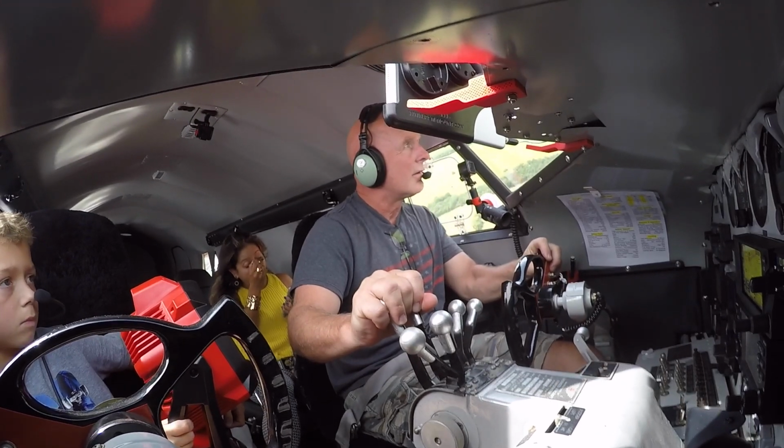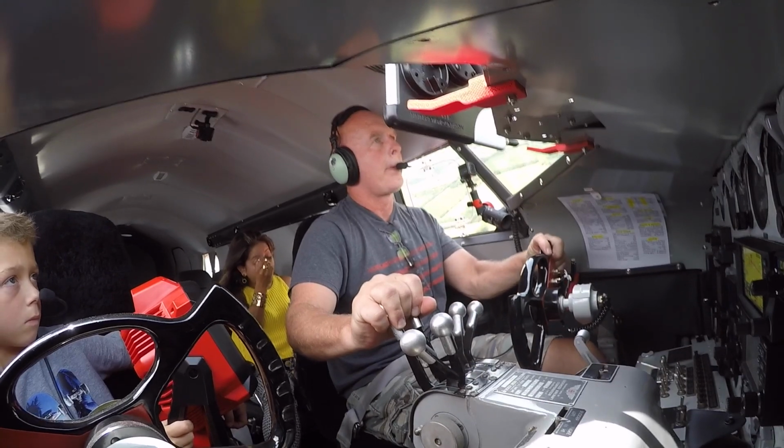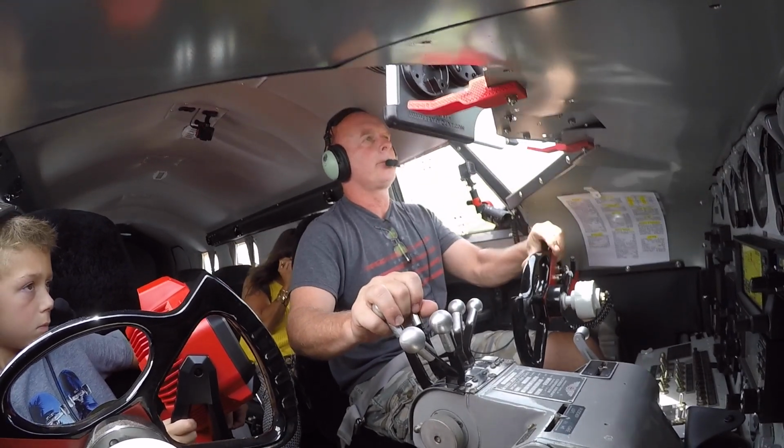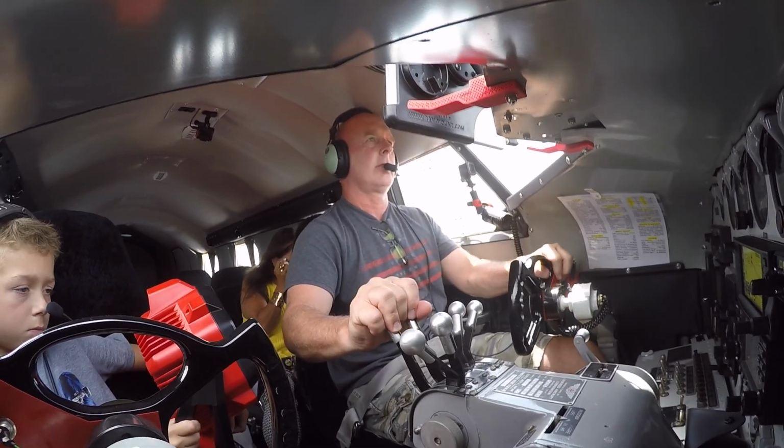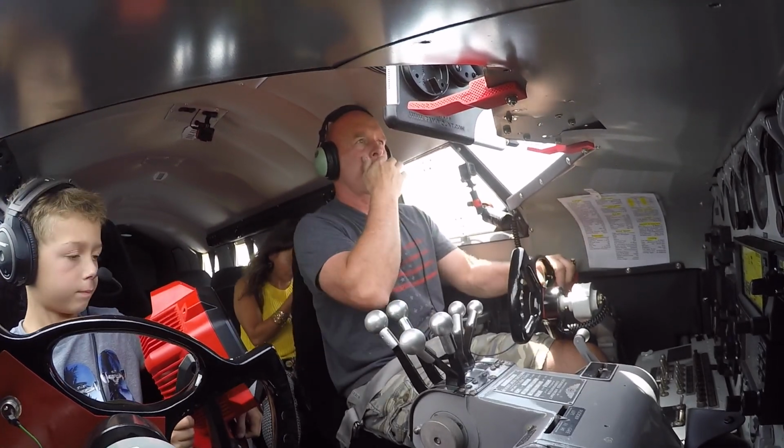Captain, land long, go all the way to the end. I'll be on a scooter at the very end. I'll show you where to park. All right. And this is 14 Sierra Fox, where should we park? We are clear over runway 17.